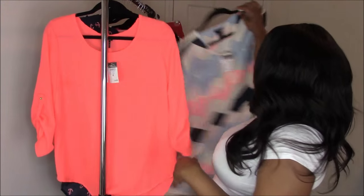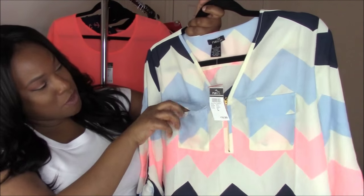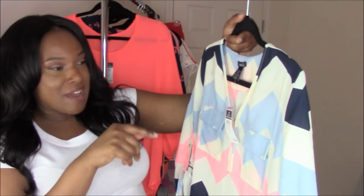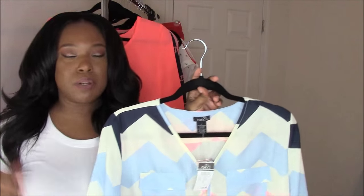Then I got a little chevron print one with some faux pockets. Oh, it's a real pocket. I got a large in this one. They didn't have a medium, so I got a large. Where am I getting all these shirts? Well, this is a large, and it's okay because it can fit kind of oversized with a pair of slacks.